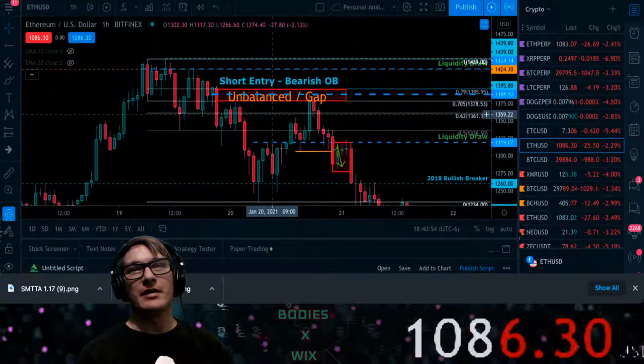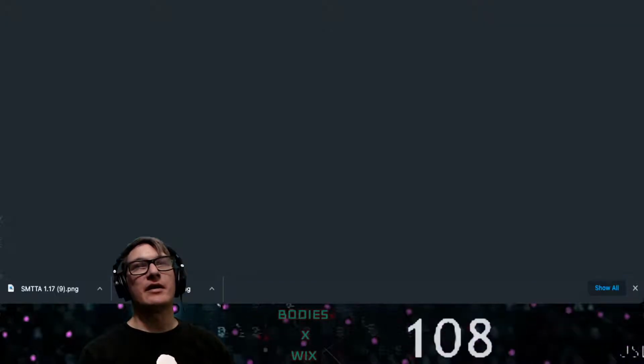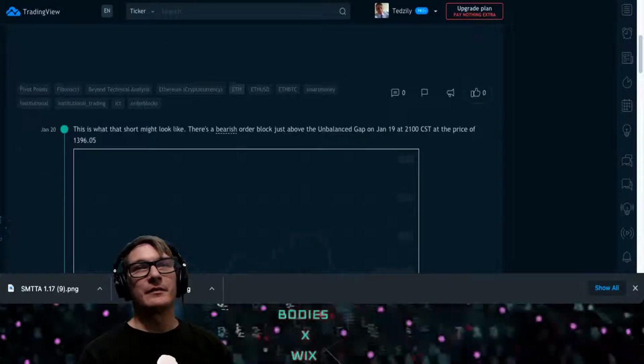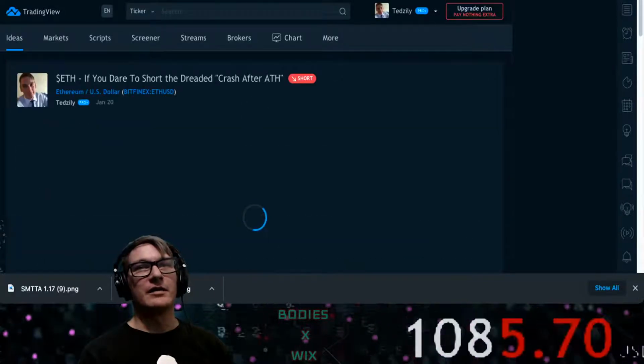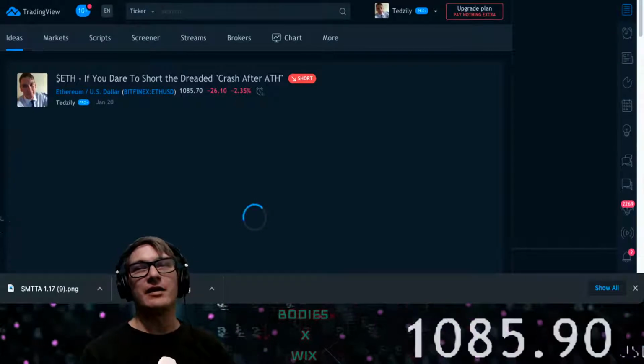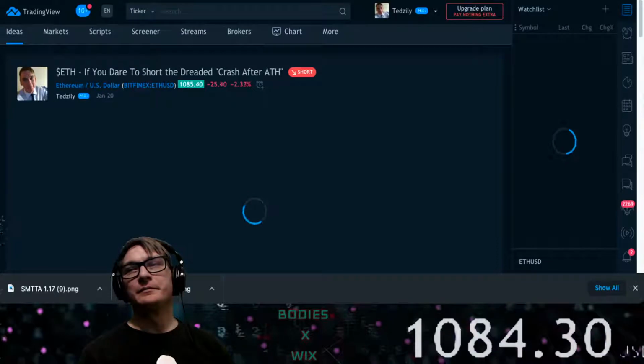So I haven't put balanced imbalance gap. And if you don't believe me, go to my TradingView. I'll even show you right now. Here, it's even pulled up. If you dare short the dreaded crash after the all-time high, right? It's pulling up right now.